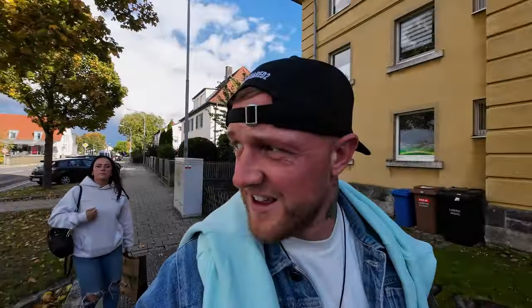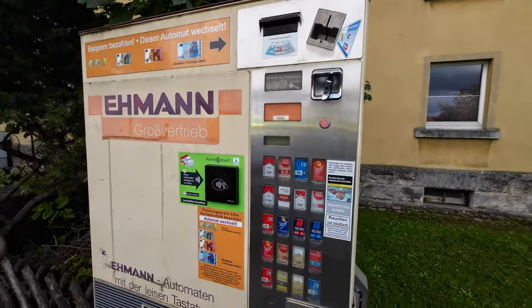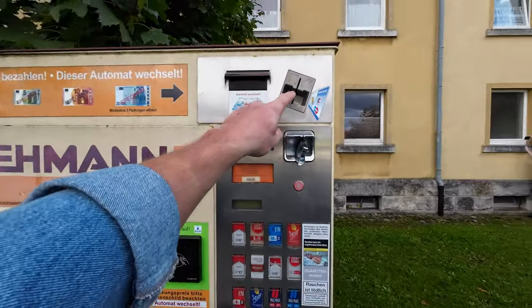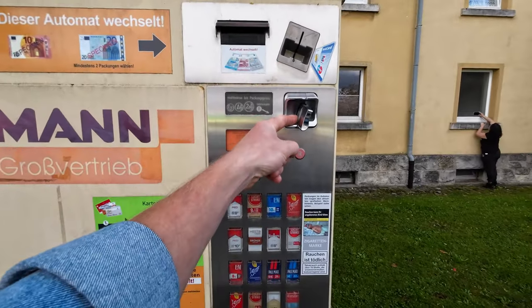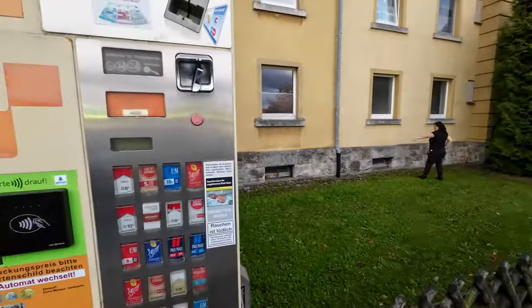How weird is this? Never seen anything like this before. And they got them fairly often. Look at this. It's a cigarette machine. Look, you put your card in here, or your coins. You press which one you want.